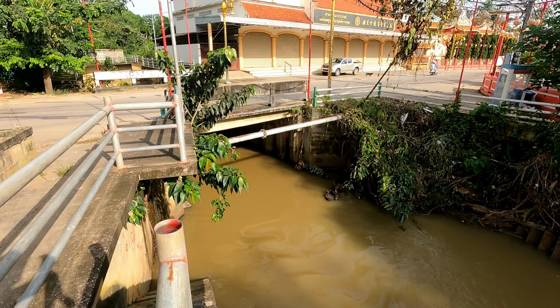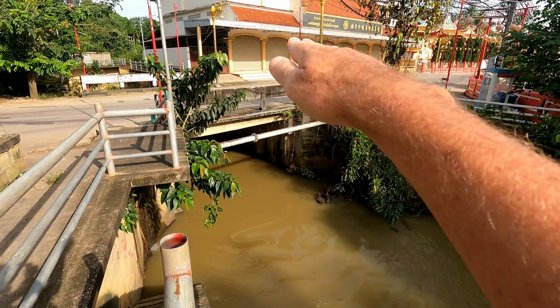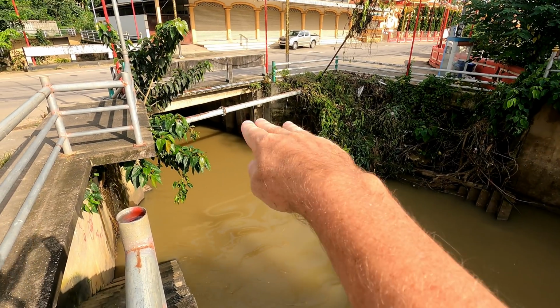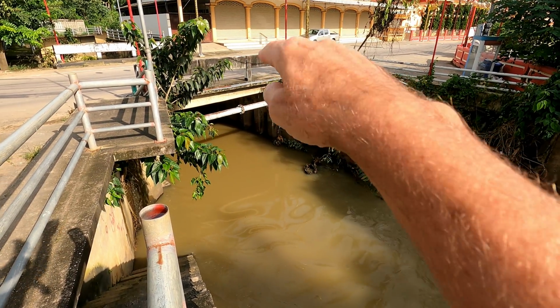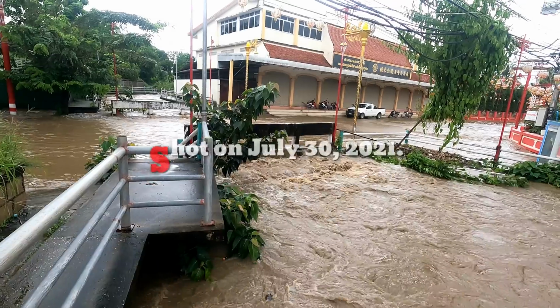So here's the bridge where I saw a lot of water pouring over the canal here and then flowing down this street. So the water was all the way to the top of this roadway and actually over the top of it.